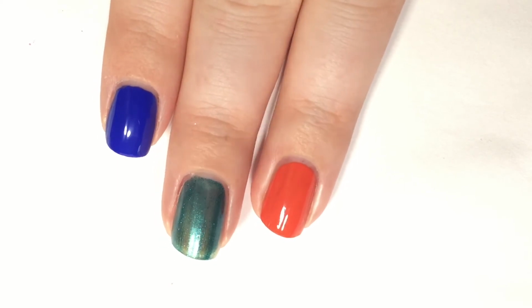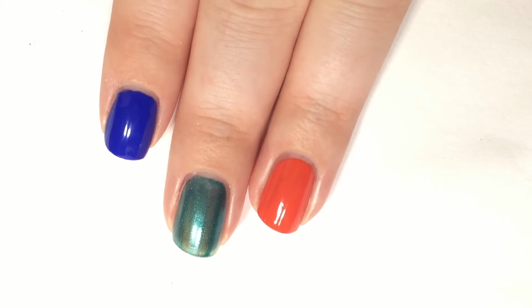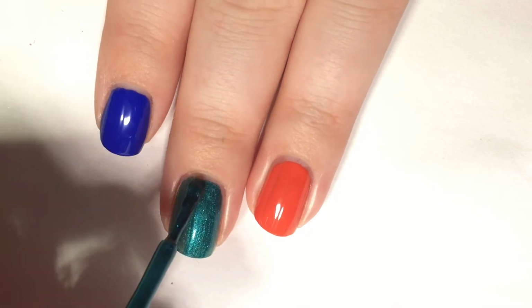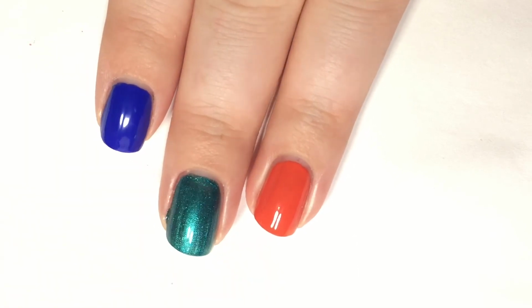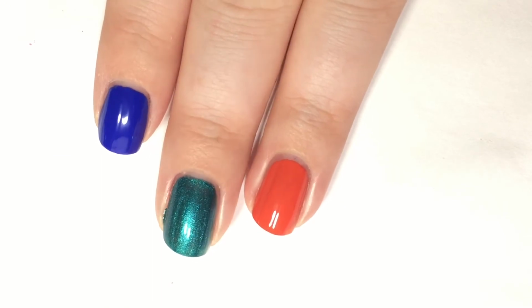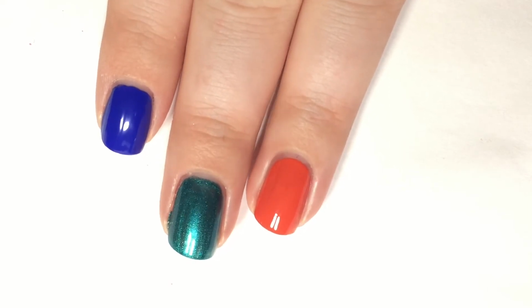Now, as that one dries down, you can see how it's got little lines in it. Okay, anyway, back to the second one, which is Trophy Wife, which is really pretty. I feel like it makes me think of mermaids. So here's our second coat. That is pretty nice. Now, looking at this, I think if you do super thin coats, you might need up to 3 coats. However, I feel like I did my first one thin and the second one kind of thick, and I have full coverage on 2 coats.